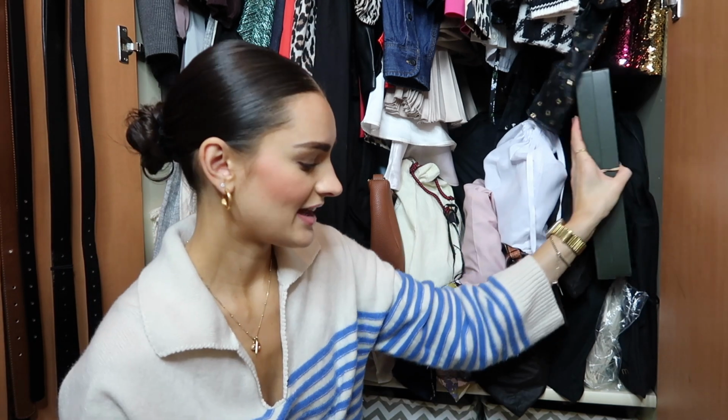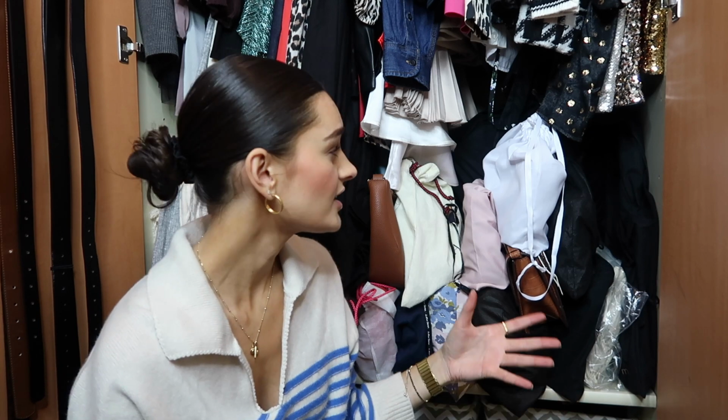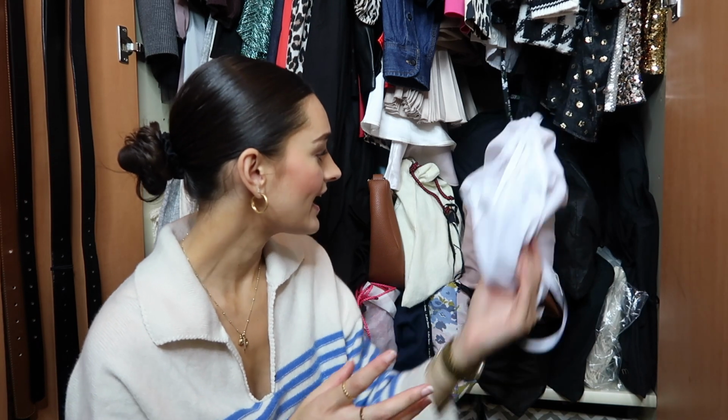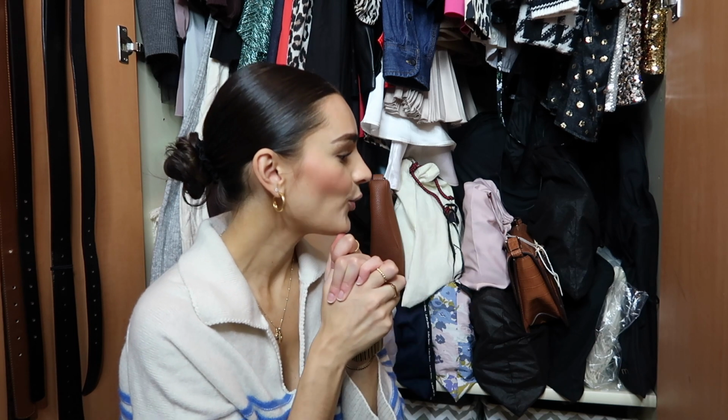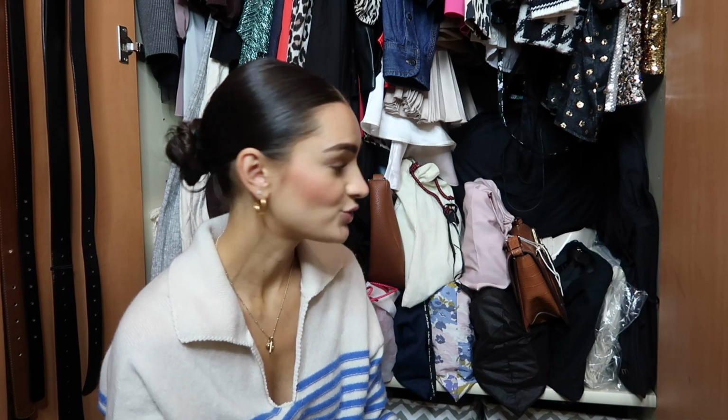So these are my bags at the moment, and whilst I don't think I'm going to do any sort of declutter of bags per se, I do have a lot of basket bags in here. Basket bags are probably one of my favorite things about spring and summer. I think in autumn and winter, I get really excited about all the knitwear, the jumpers and the sequins, the party pieces. But for spring and summer, basket bags are my holy grail, my favorite thing about the season. But they can all go now because I won't be using them throughout autumn and winter.